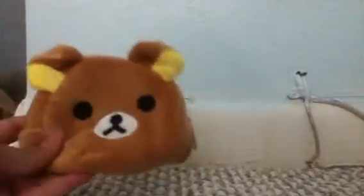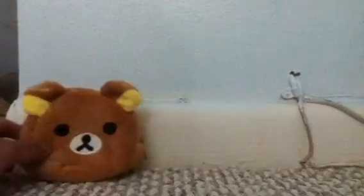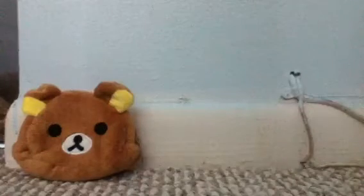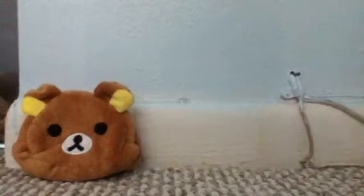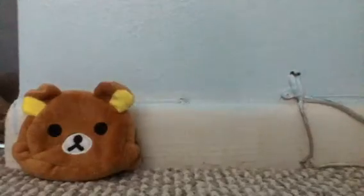So first is this Rilakkuma pouch from Kawaii Land. If you guys want to see it, when you don't watch the video, it shows more videos, so just click on that and you will see all the videos of mine, and it says my Kawaii Land package, the first one. So the second one is this heart.